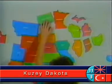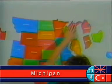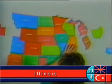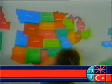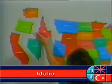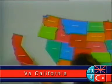Montana, North Dakota, Minnesota, Wisconsin, Michigan, Illinois, Indiana, and Ohio. Idaho, Washington, Oregon, Nevada, and California.